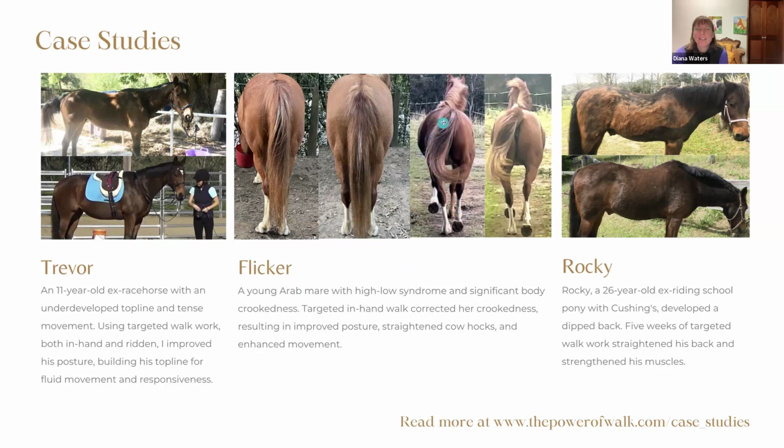And every time I noticed the same pattern of the rib cage falling out to the left and the neck curving to the right here and a little bit of a head tilt. And so I started documenting it by video to make sure I wasn't imagining it, which I wasn't. And then I began to create a tailored plan towards straightening this crookedness through the in-hand work. So within about a month, she was moving like this, just of her own accord out in the field.